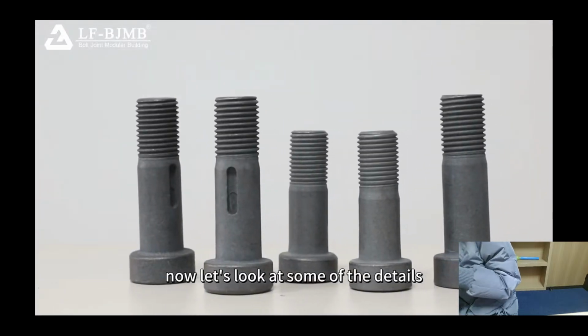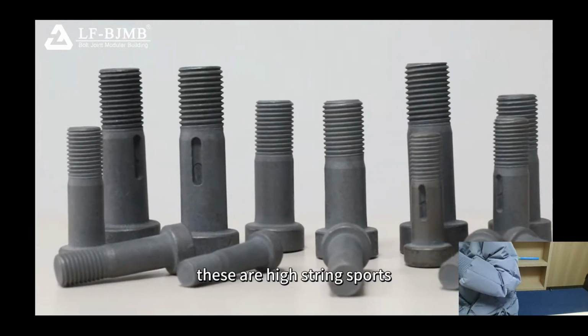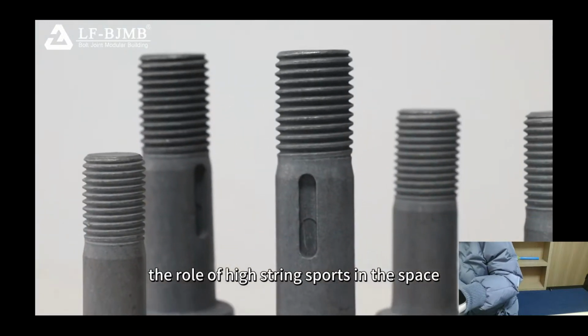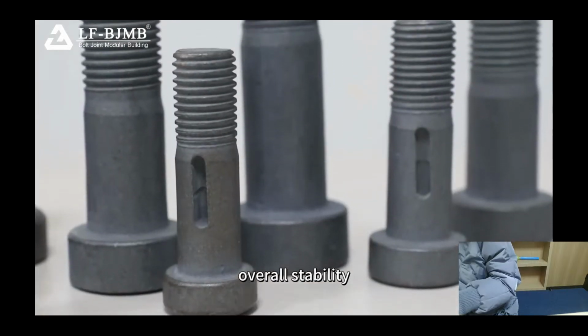Now let's look at some of the details. These are high-strength bolts. The role of high-strength bolts in the space frame structure is mainly reflected in the connection, fastening and enhancing the overall stability.